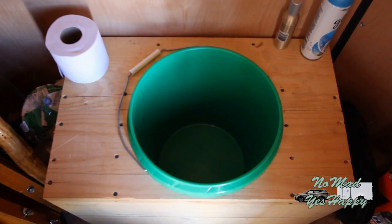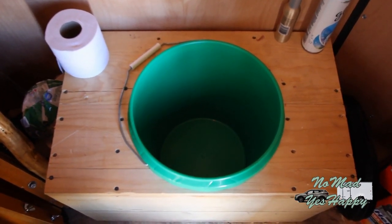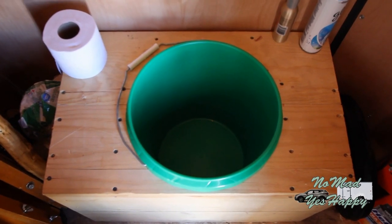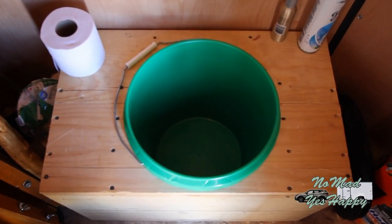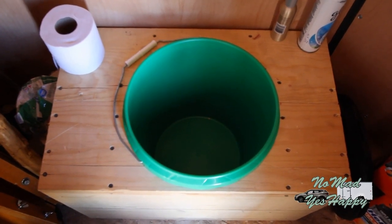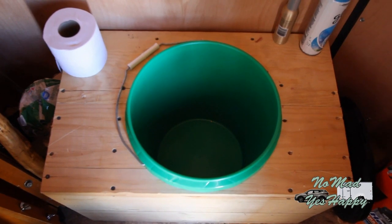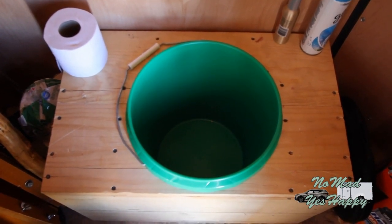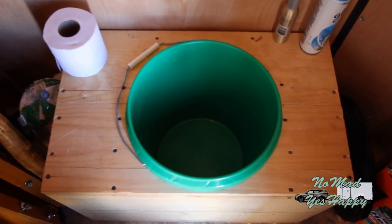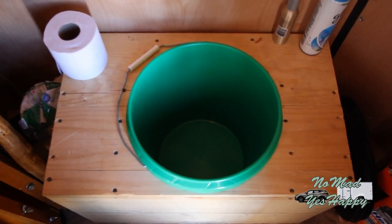Okay, well, this is my potty. This is a 5-gallon bucket, and it is a luggable loo. It came with the bucket, and there's a seat here that I'll show you in a little bit, for under $20, $19.95, something like that, plus tax, probably $21 out the door. Got it at Cabela's. Pretty fair price.